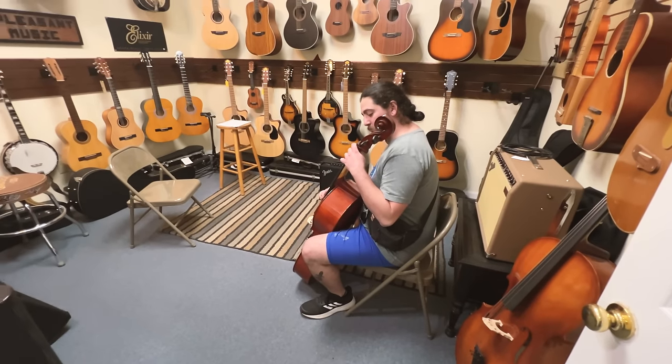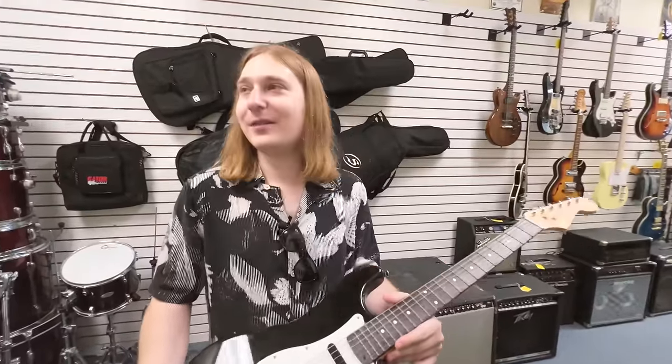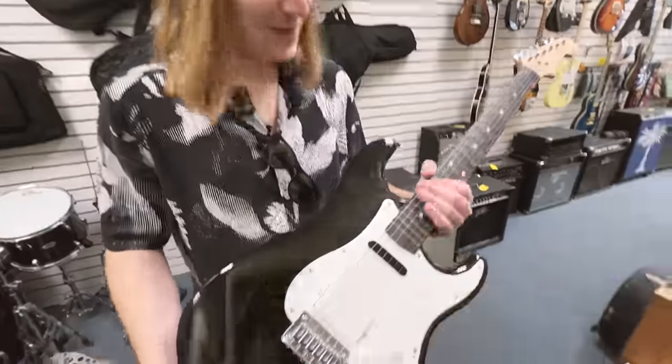Cello? This is the third Squier Rock Band guitar I found in the last couple of years, so I think we'll take it.